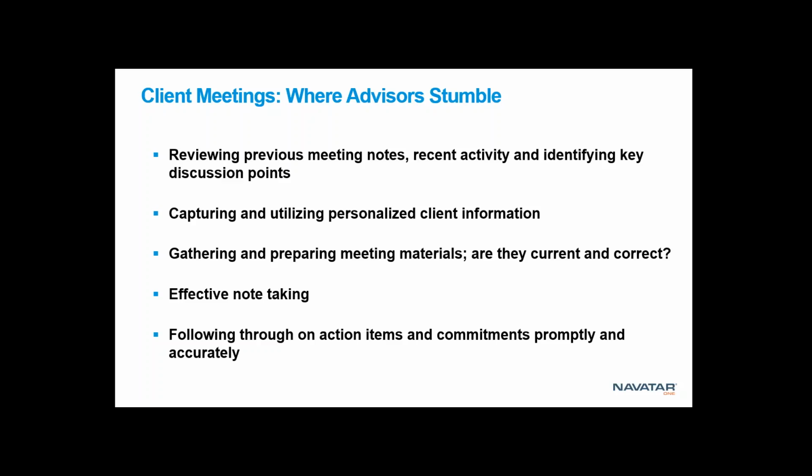So how can advisors be more effective at capturing, retaining, and utilizing this information, not only for themselves, but also helping their clients better retain this information? And it's really a means to more effectively communicating with clients.